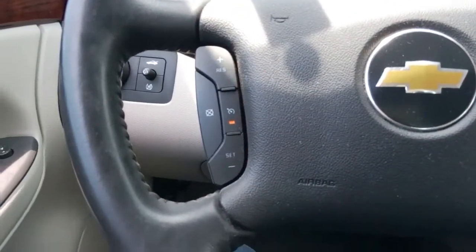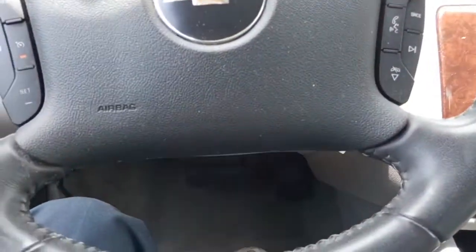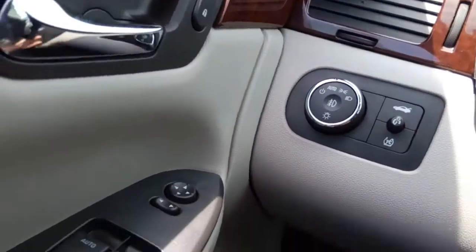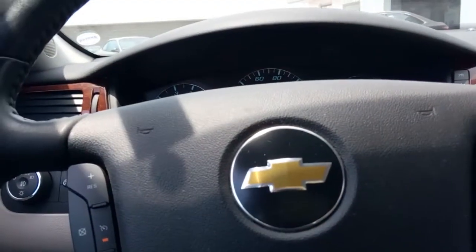And we got our cruise control, got our stereo controls here, yep, and power windows, power door locks, and power mirrors, and the proverbial handle down here for the tilt steering. So that's about all from the interior on this puppy.